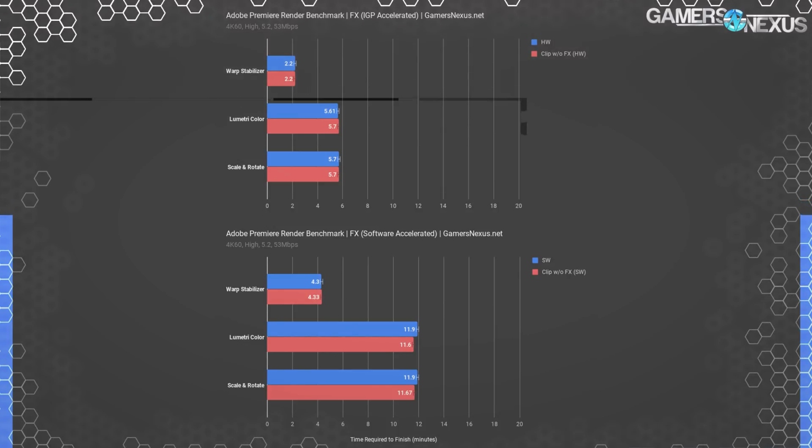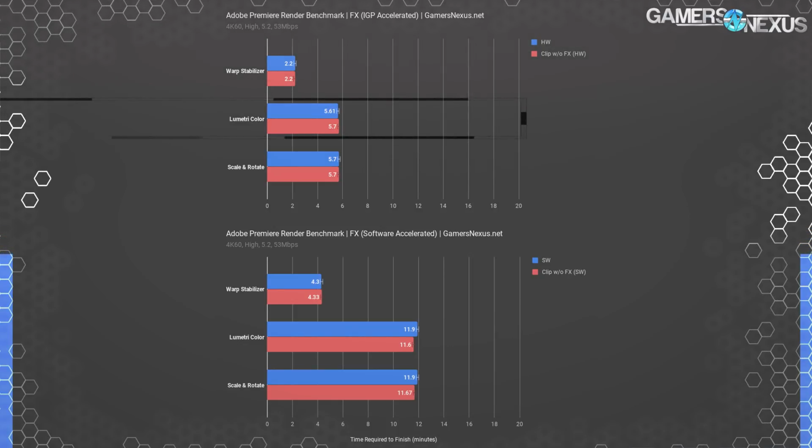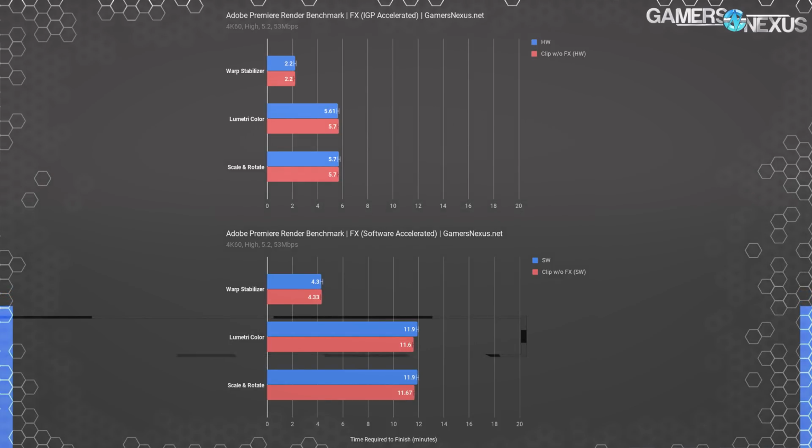Lumetri color showed the same thing, 5.6 versus 5.7 minutes render time with hardware acceleration, which is completely within margin of error, and that's when toggling the effect on versus off. It's about 12 minutes with software acceleration when toggled on versus off, so again, no change at all from the toggle of Lumetri color. Scale and rotate showed mostly the same.